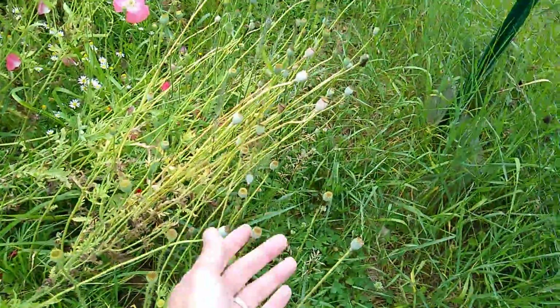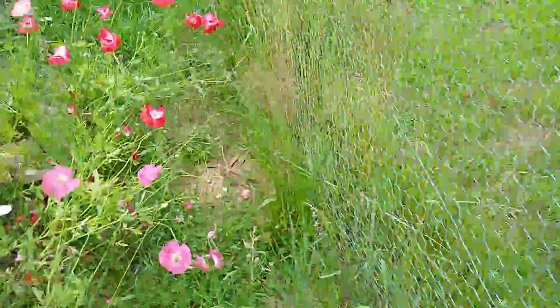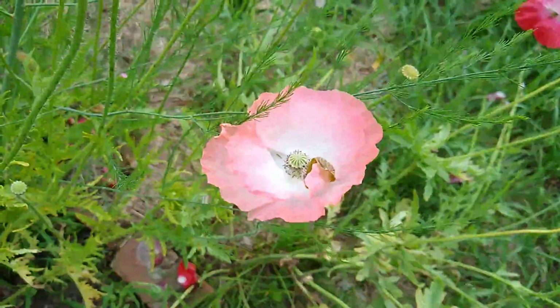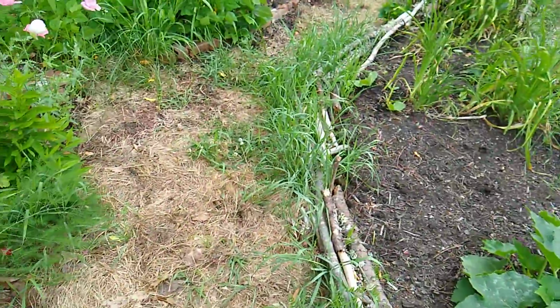These are starting to go by. As I said before, you can see these pods, they're starting to dry out. These are getting ready to actually release seeds, and I'll capture all of them. That's a really nice color. I like the sort of coral colored ones that are not quite pink.